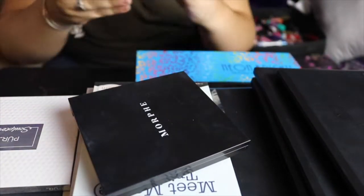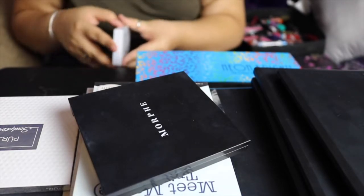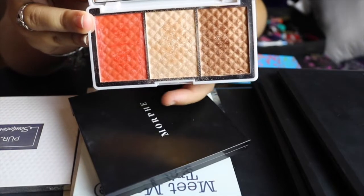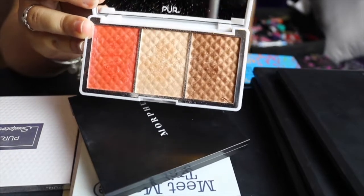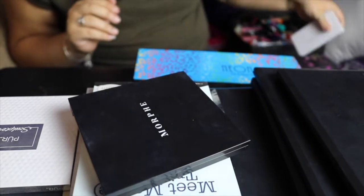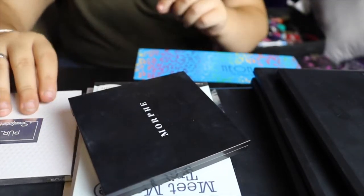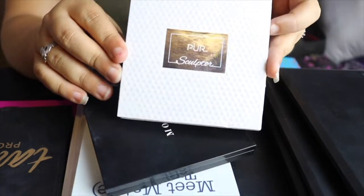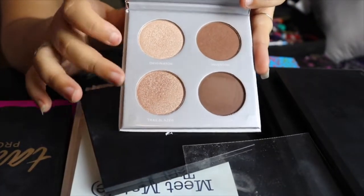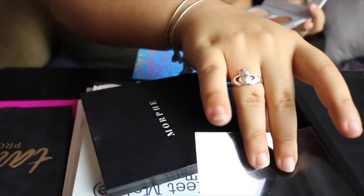I'm keeping my Pure Bronze and Brighten palette. I used to just use it for the highlighter in the middle, but I recently started using the blush, and the blush is gorgeous. I need to get into the bronzer, but I do actually really enjoy this palette. And I'm also keeping my Pure Sculptor palette. Highlighters are amazing, and the contours are really nice.